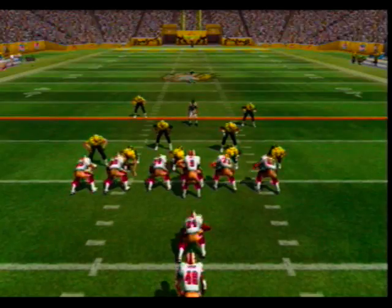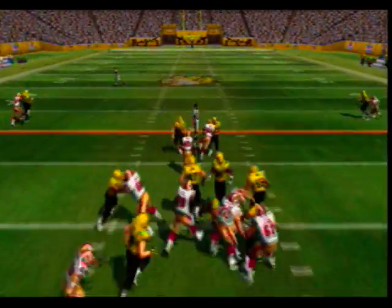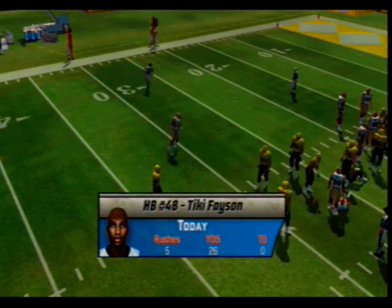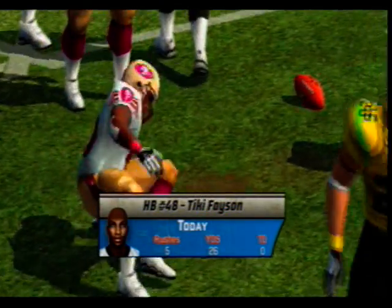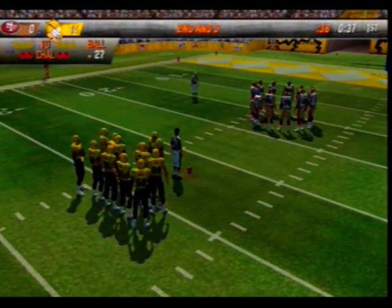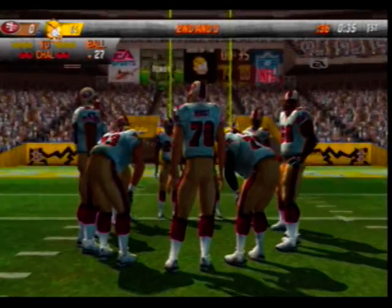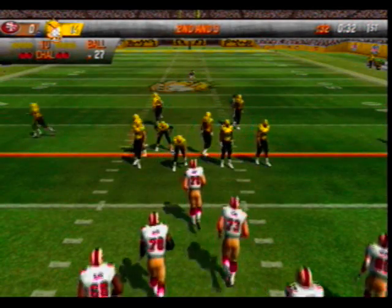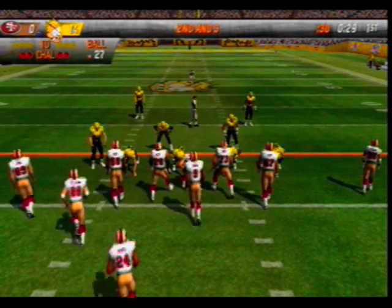The home team line up in a 4-3. Hand off to the tailback. Johnson comes up to make the play at the 27. Vision is so important to these ball carriers. They got to find the hole and get to it before it closes. There's no hole there, and they got to know that too. If you don't have the vision, you just can't find the hole. On the 27-yard line.